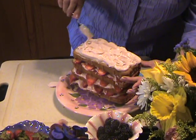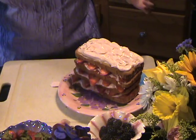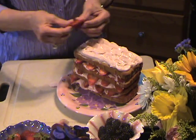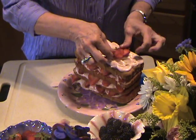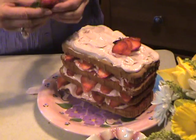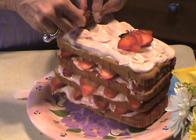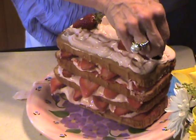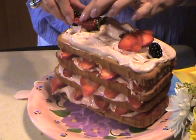And for the final decorations, this is the really fun part. I've just taken some strawberries and I sliced them all the way through, so they look like they're spread out in little fans, because they're really, really pretty to do them that way. And then I'm going to take one of these beautiful black raspberries and put one on each end.